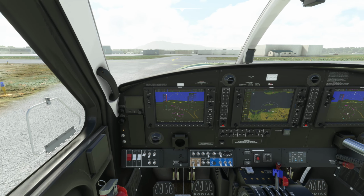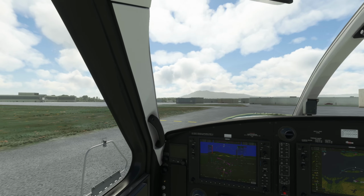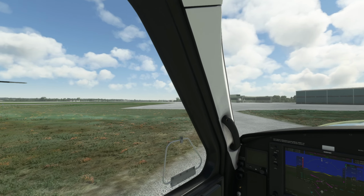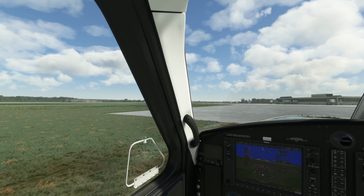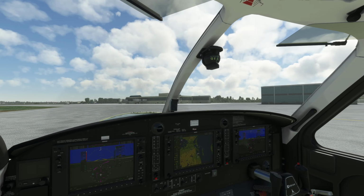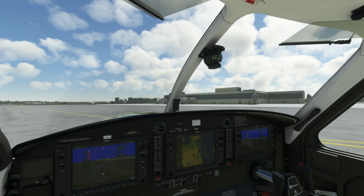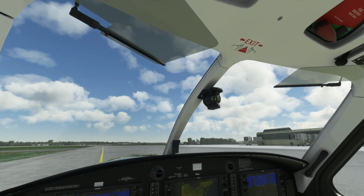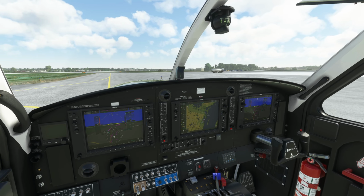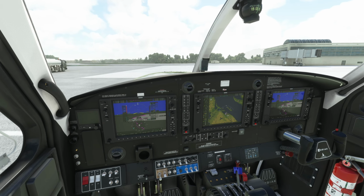Alright, so strobes and landing lights can come off. Put the taxi lights on. Probably should have parked back over on the other side. So this is the main terminal here. No aircraft here though. And I'm not seeing any aircraft parked here either. So, let's just go to this little house here in the distance, and we'll call it a day, folks.